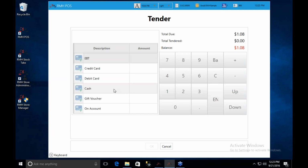Whereas right now with RMS, you would install a third-party plugin, and depending upon which EMV provider you went with, there'd be a couple of other applications that need to be installed. Most of that is built directly into the RMH interface. One thing I will say about that, you can only process credit cards in RMH if you are set up to do EMV.